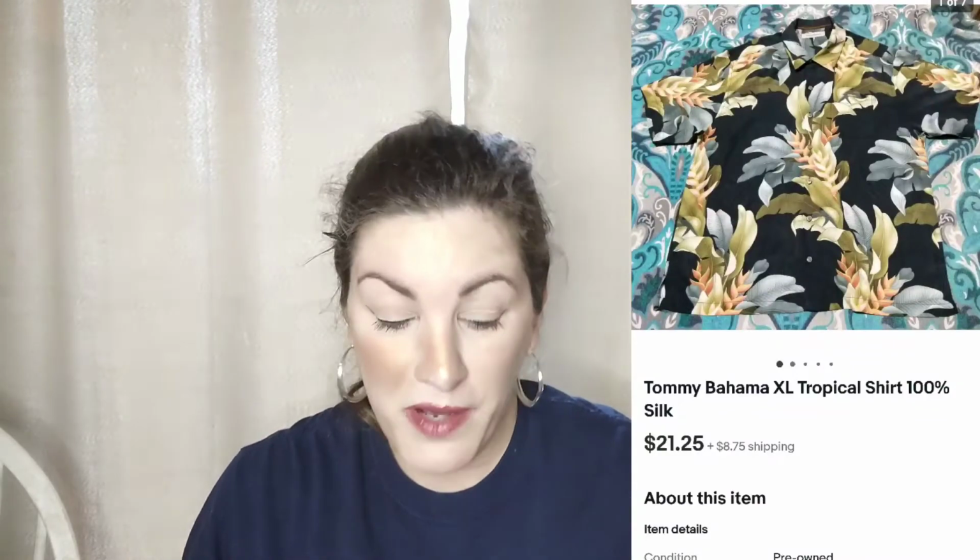But I don't recommend buying a lot of women's size small clothes. They tend to sit a lot longer in your closet. If you can, I would look for size medium, large, or extra large. Size extra small and small, there's so much of it online that a lot of times I will avoid size smalls.